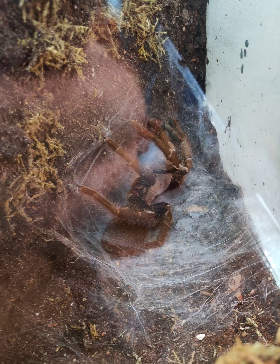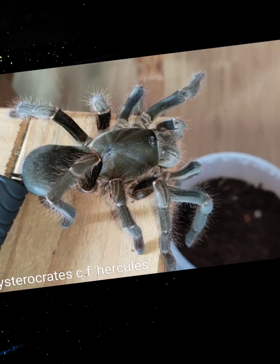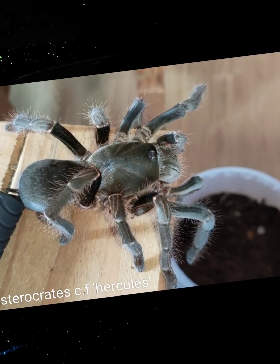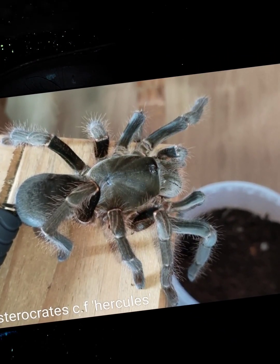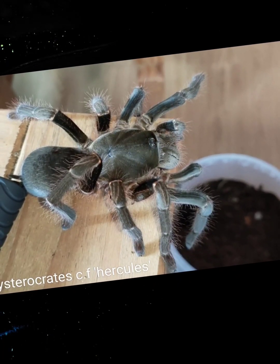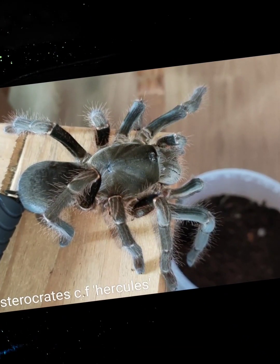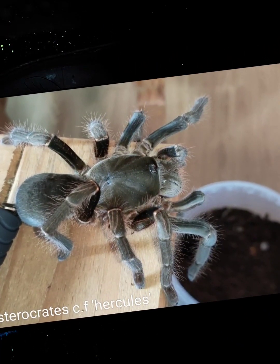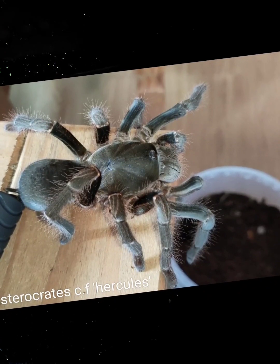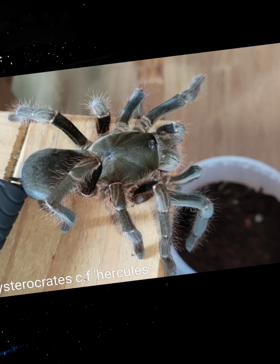She's not huge at the moment, but this is what I believe is the real Hysterocrates Hercules. It's looking like it might be. It's very distinguished from lapse in my opinion. The body's just so much bigger. But you can see for yourself, it's a huge bodied spider. It's quite unreal to have this in my spider room.